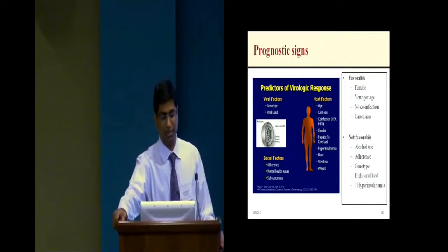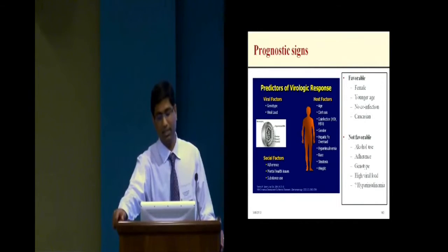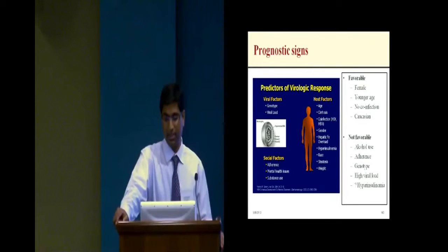How can I predict response to therapy? There are some that are obvious, which are already seen on the blood test results, which is genotype and viral load. Some are obtained with history taking with regard to mental health issues, substance abuse, adherence to therapy, and then some that I perceive on examination, whether advanced age, advanced fibrosis, cirrhosis, is there co-infection, too much iron in the liver, diabetes, prediabetes, race, Caucasian versus Hispanic versus African American, fat in the liver, and the weight of the patient. Each of them has been shown to be a predictor of response to therapy.